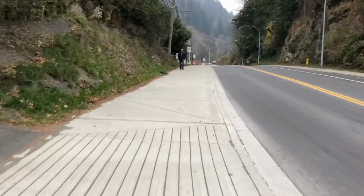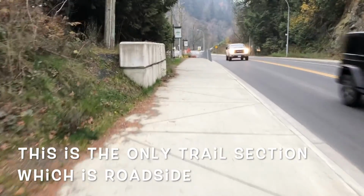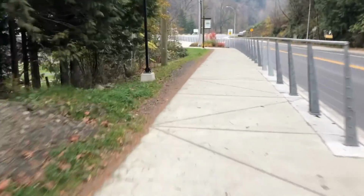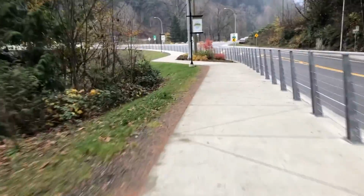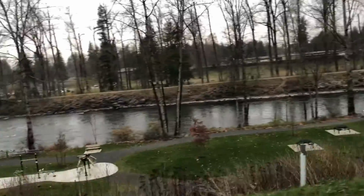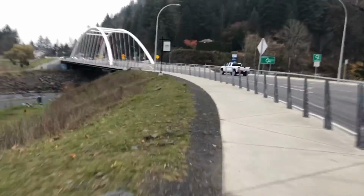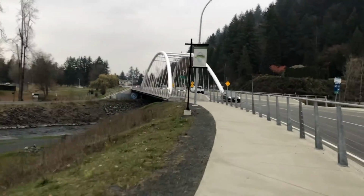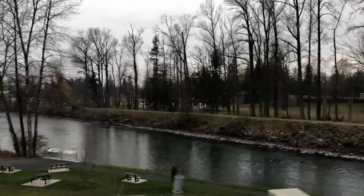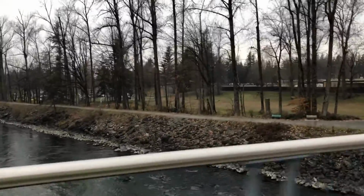We're almost at the end of the loop. The last 800 meters of this loop trail is on this wide concrete trail pathway. As we come down here, there's the Vedder Bridge, and across there is where we started. That's the Vedder Park. So we'll cross the bridge, and as soon as we cross this bridge, we have completed the 20-kilometre loop. We get to have a nice coffee over there at the coffee wagon.